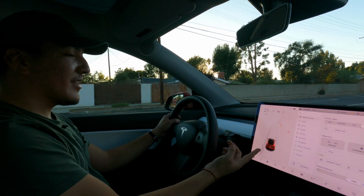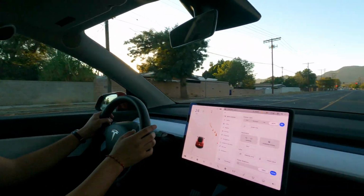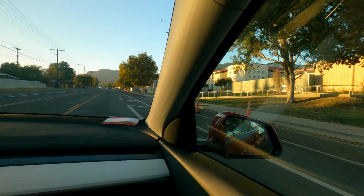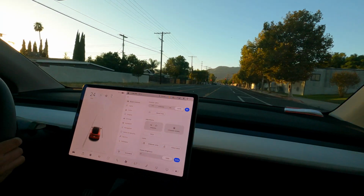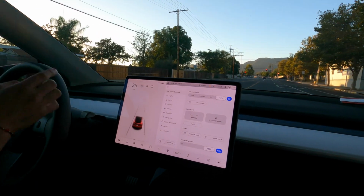I do want to show here on the center screen, since you don't have a dash, you can see all the cones here on the right side. If you look forward, you can see those cones there, and it shows them on the screen as well, along with the little guidelines. It shows where it cuts a bit, as you can see if you look forward.